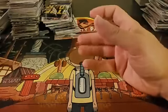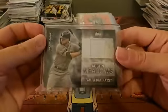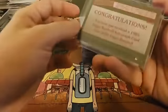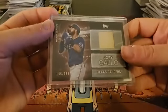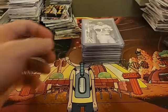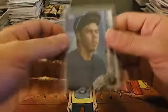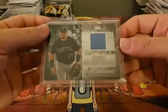All right, guys, let's recap the short prints and the hits. We had Meadows, Rays. Lindor, short print, Indians. Orioles, Ripken. Yamamoto, Marlins. Gallo, out of 199, Rangers. Cole, short print, Yanks. Lorenzo Cain, Athletics, short prints. Braves, Swanson. Goldschmidt, Cardinals. Judge, short print, Yanks. Yelich, short print, Brewers. Mariners, Vogelbach.